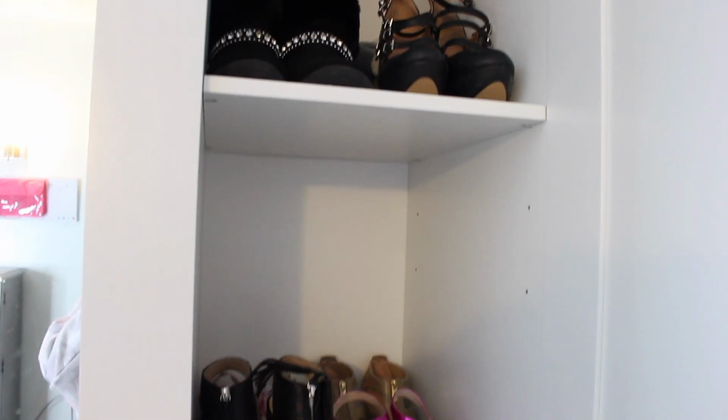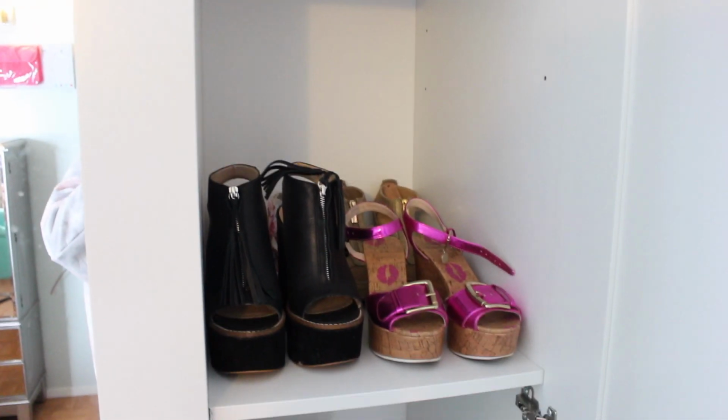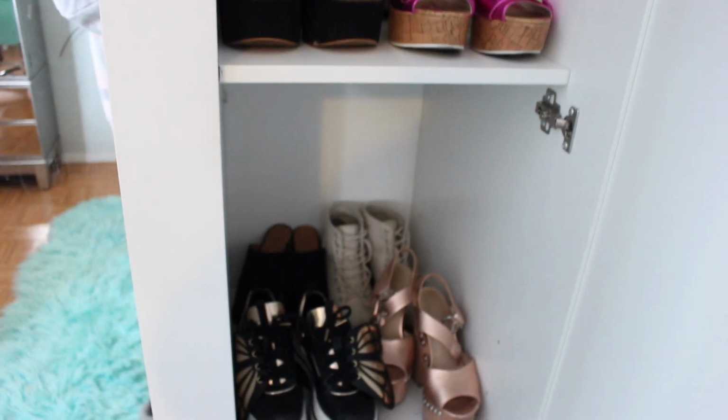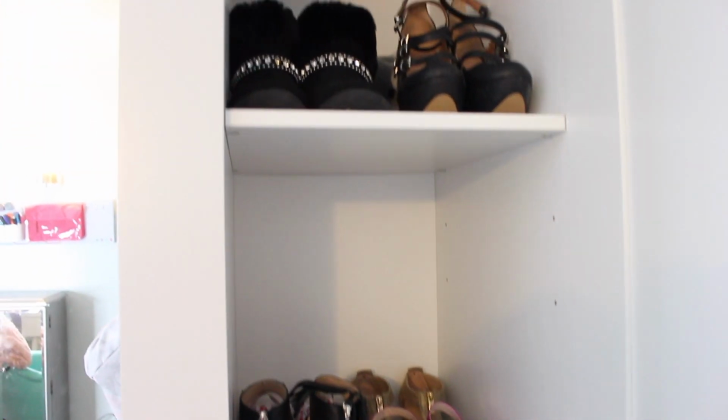My shoes. Not all of my shoes, because I have like a little shoe thing outside of my room, but I keep like my high heels, more like dress up shoes, and I keep my work shoes over there that I wear on a daily basis. It just looks like this.